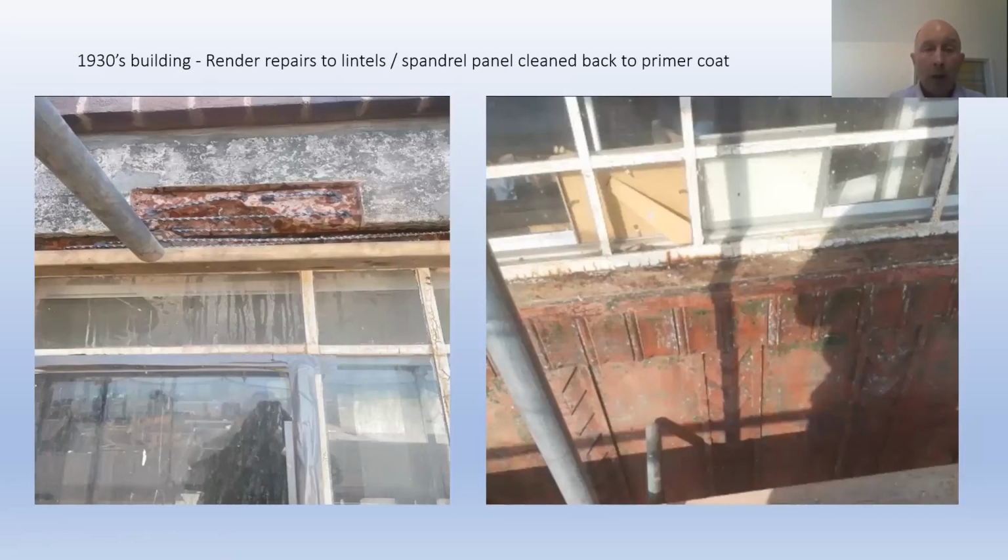So up on the first, second, and third floors, there were render lintels above the metal frame windows, and there was extensive cracking to the cement render. Basically, the reinforcing set in the render should ideally have about 50mm cover, but we found in places it was within about 5-10 mil of the surface of the rendered lintel. So it was a case of cutting back the damaged render to a square finish, installing stainless steel reinforcing, and making good the rendered lintels with a concrete repair mix.